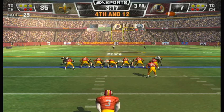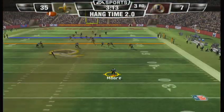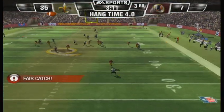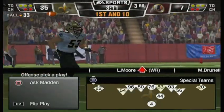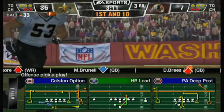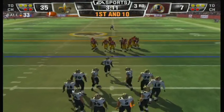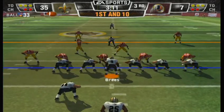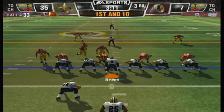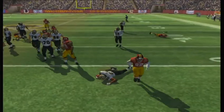Moore awaiting the return. Calls for the fair catch. Fair catch made at the 33-yard line. The Saints will start the drive at the 33-yard line. First and 10. The Redskins come out in a 4-3. Little handoff. He lost yardage on the play.